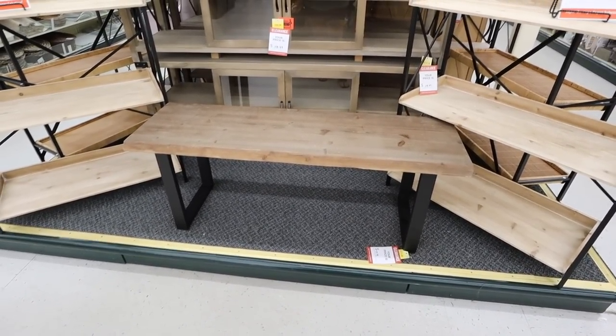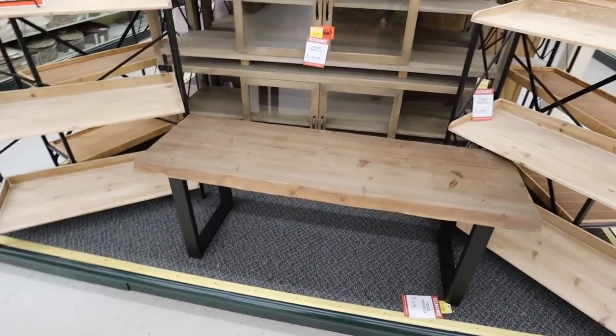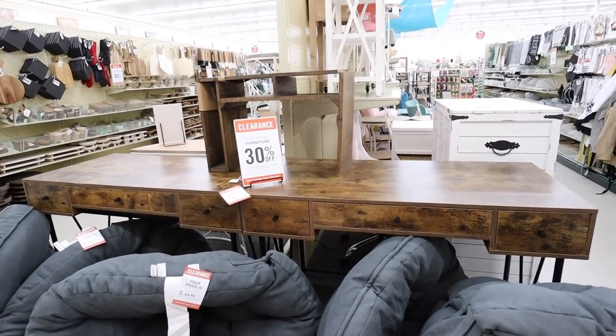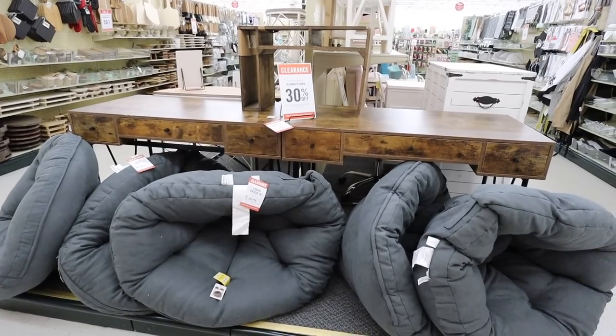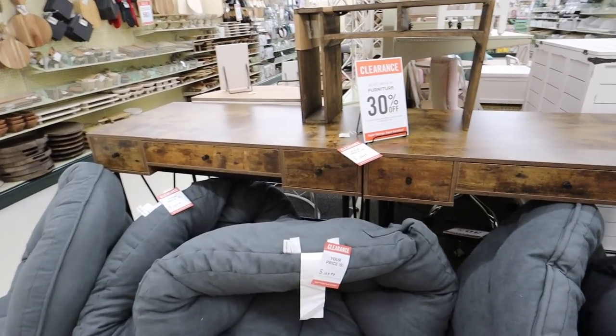This is only $79.79. It's literally $79.79. Hobby Lobby has the most random prices. Oh my god, I thought this was connected. It's like two desks. Each one is right under $200, but I thought it was one huge piece, and I was like, this would be perfect for the loft because we need a really big piece of furniture for one of the walls, but it's two separate desks.